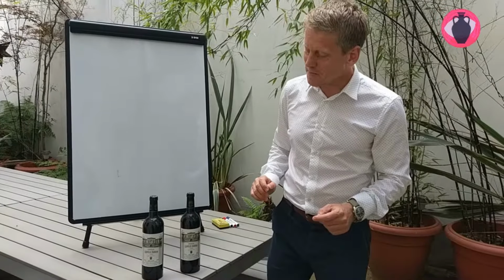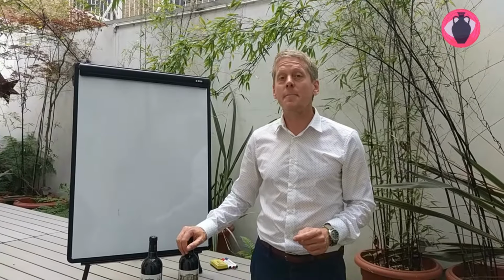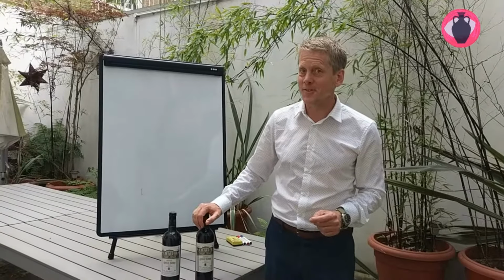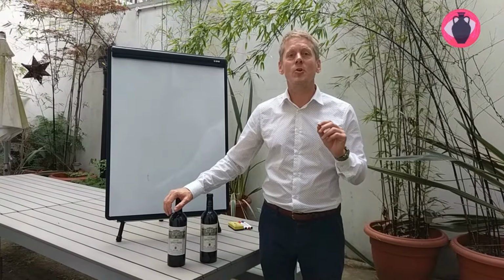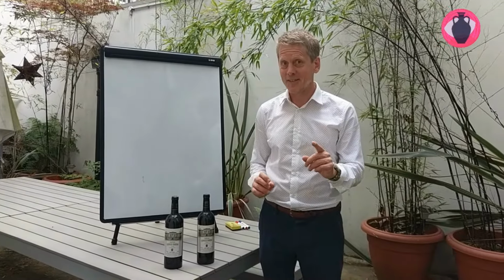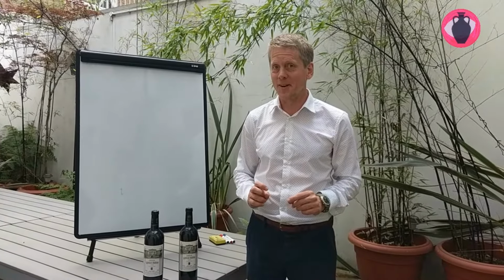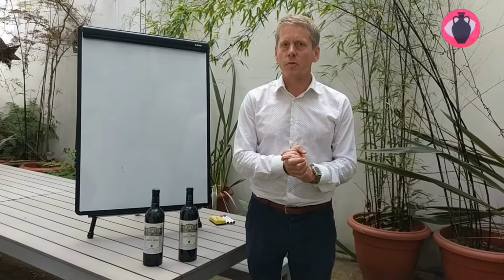Now, you might be surprised to learn that this little bottle closest to me will set you back 70 shiny English pounds. The one on the right, or left from where you are, will cost you £125. That's plus VAT and duty if you're watching this in the United Kingdom. So what could possibly lead to there being an 80% price premium for this bottle? The answer is really straightforward.